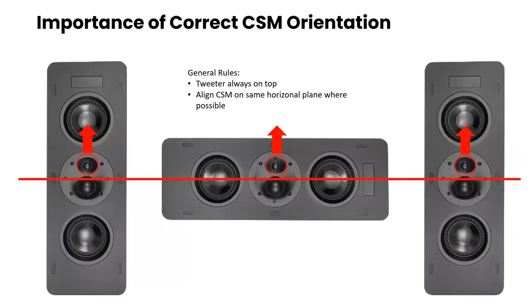Talking briefly about the coherent source module orientation, the coherent source module is adjustable and rotatable. We highly recommend that when it's in a vertical position, like on the left or the right, the tweeter is facing up. And when it's in a horizontal orientation, you undo the screws and rotate it so the tweeter is up. We also highly recommend, for best sound quality and for when sound sweeps across the front stage in a movie, that the coherent source module is on the same horizontal plane when possible.